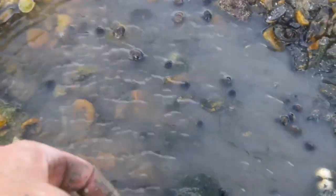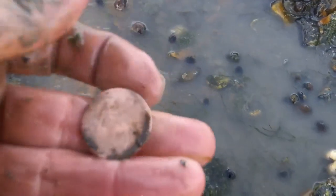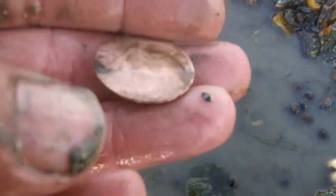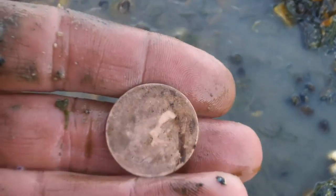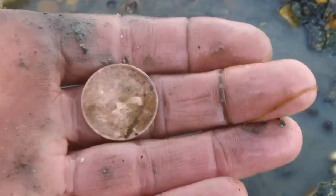From down here, I've got another coin. I'm on a hot streak. What have we got? I thought it was going to be a 2, but no. 19, oh god. That's going to be a struggle. I'm going to say 23. George V. Half penny. Happy days.